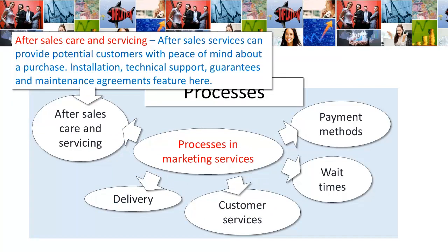After sales care and servicing can provide potential customers with peace of mind. They're more relaxed about a purchase if they know that it's going to be backed up with after sales care, after sales servicing if something does go slightly wrong. Installation, technical support, guarantees and maintenance agreements can feature here.